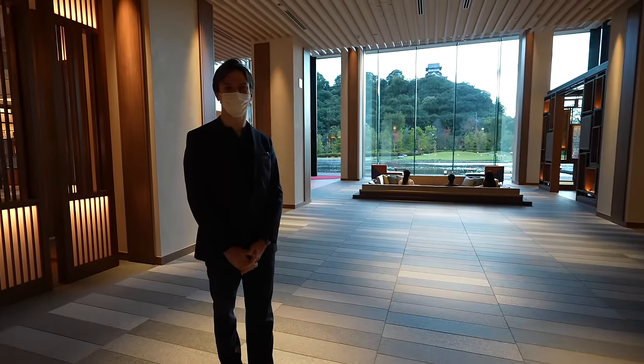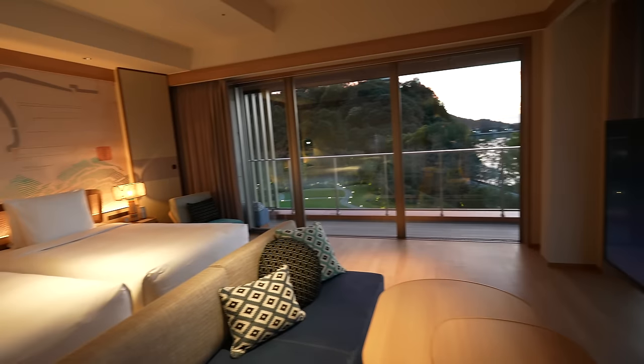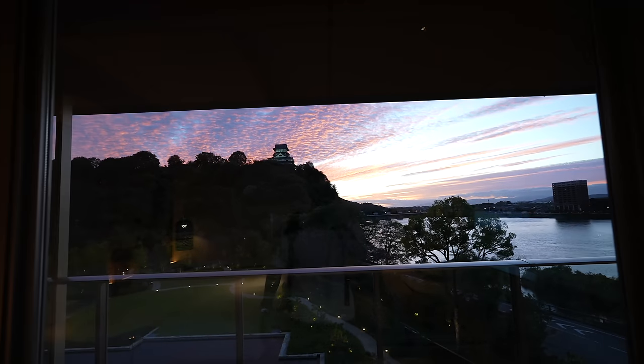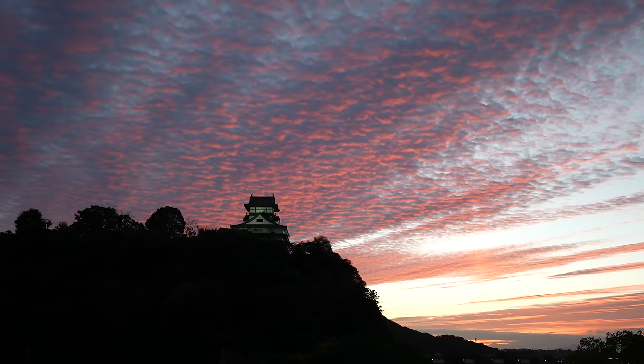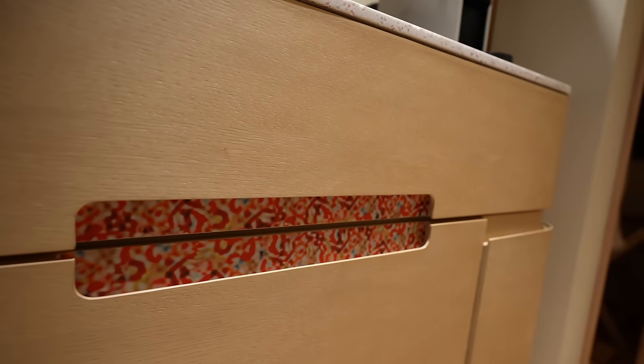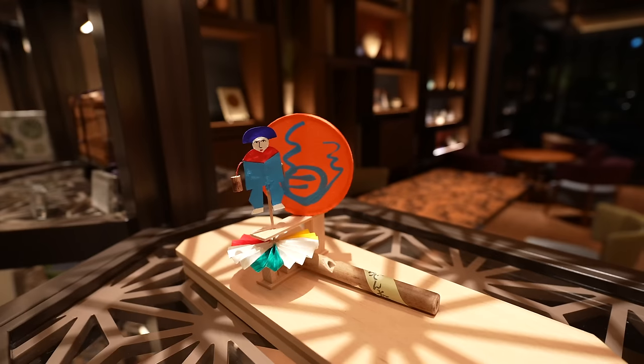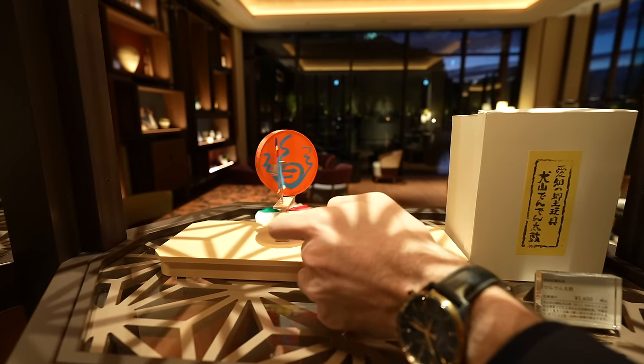Hotel Indigo, one of the best view spot hotels near Inuyama Castle. They showed me one of their rooms. Literally, the view from there was priceless. Oh my goodness, look at that, it's beautiful. The room had a really nice atmosphere and was so detailed. That's so cute.